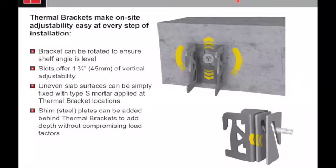So with the fast bracket, as you can see, there's a slot for vertical adjustability. This is a slot that's 1 3/4 inches. In New York, it's commonly anchored with a wedge insert that has a 3 3/4 inch askew bolt. So this would give you an adjustability of 1 inch up and down. And then we have full height shims for the bearing area of the bracket, so you can now add shims.